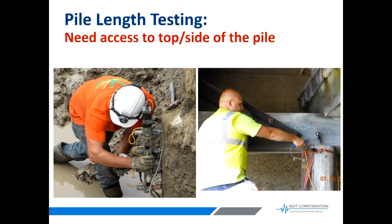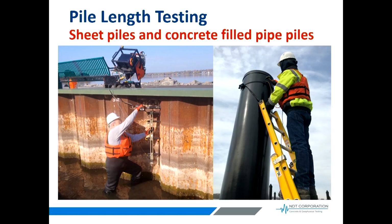We do that with timber, steel, and concrete piles. A couple of examples of pile length testing. We need access to the top or the side. Sometimes that requires some excavation, sometimes it requires a boat. For the timber piles, we put the sensors around with a ratchet strap. There's another one just out of that image to get the velocity, and sometimes a hammer works. Sheet pile, concrete-filled pipe piles, all types of piles for pile length.